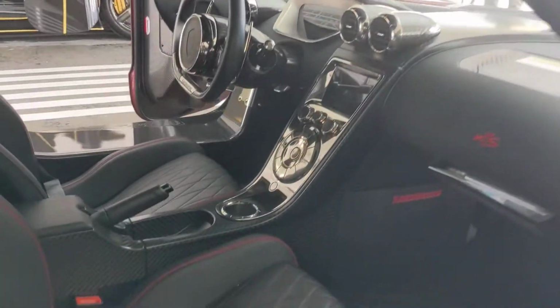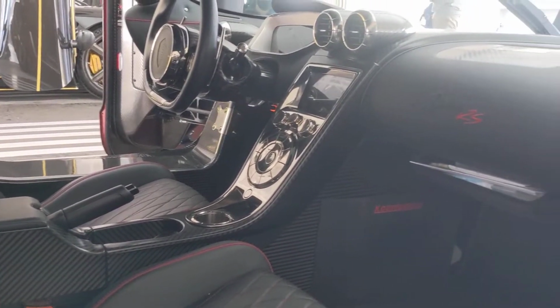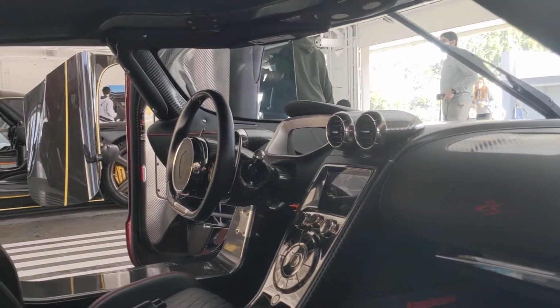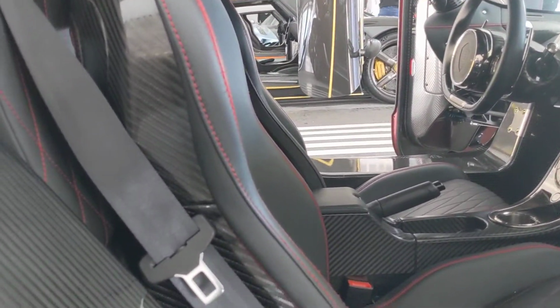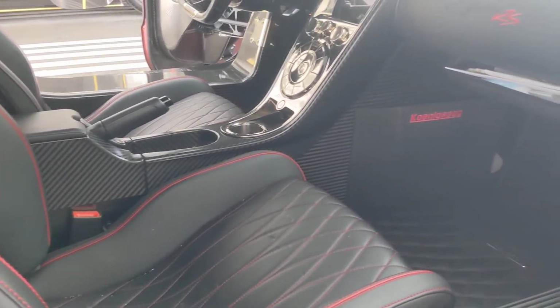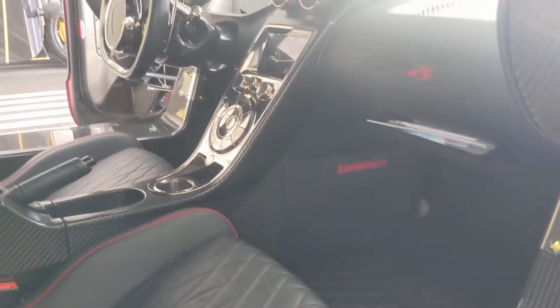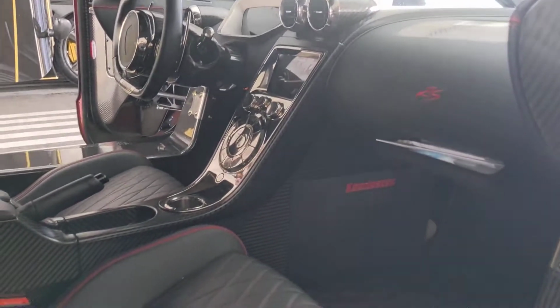One thing about Koenigsegg, they never really changed their interior much. I always thought they kept it kind of safe. And the sequence you got to go through just to start one is just unreal. You know, they'll push this button, wait for this noise, then press these two buttons at the same time, and then wait 3 seconds, and then press start. That's how you're starting a Koenigsegg.